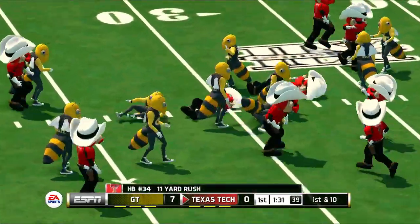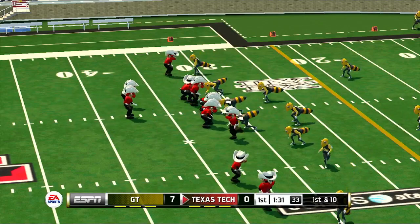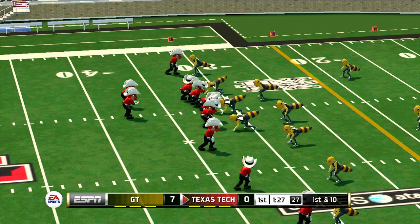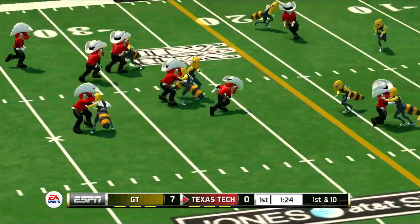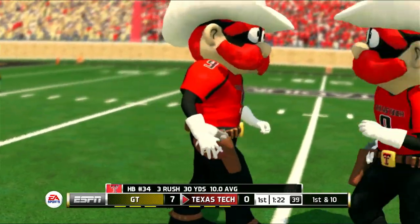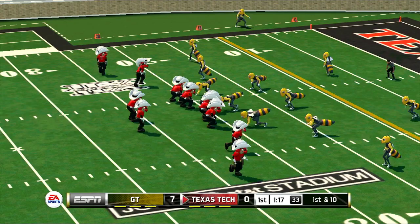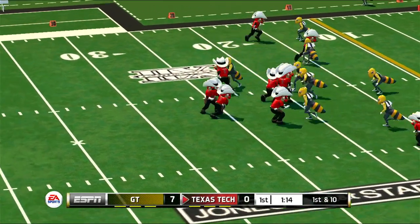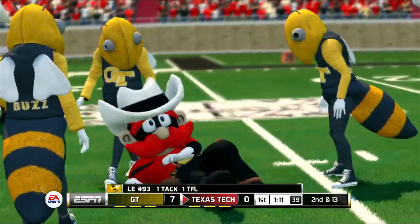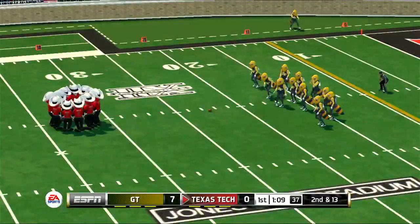Gets out to around the 32. Gains his way to the 20-yard line. From the 20-yard line, first down. They'll bring him down for a loss on the play. Loss of 3 on the play. That brings up second and 13. Here's the 8th play of the series.